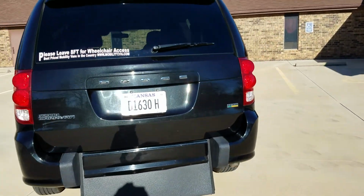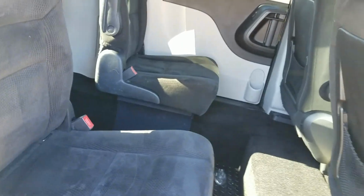It's very nice, very good shape. So let me check out the interior. The rear seats look about brand new condition. These will fold down if you ever need them to. They'll fold down here. They will not. This is not Stow 'n Go.